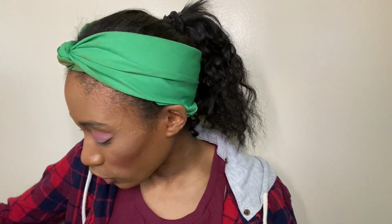Let's start with these 2 little cleansers and get them out the way, and then we get the last few makeup things I got, and then call it a day. Okay, so I got the Tatcha the deep cleanse. This is what I was talking about.